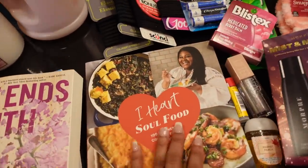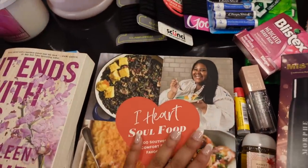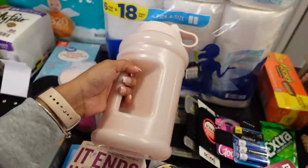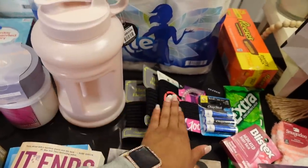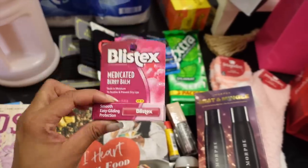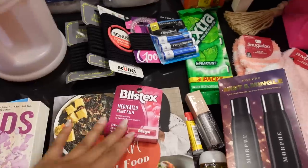And I wanted a cookbook so bad. I got this soul food one. I'm so excited to dive into this for the new year. My cousin got me this. She also bought the sleeve for it, but it was on back order, so that's coming. Got some more hair ties, little knickknacks, chapstick. There's no reason for my lips to be unchapped. So I'm going to be keeping these in my car, all kind of places.